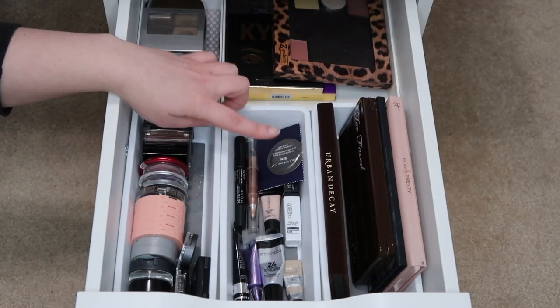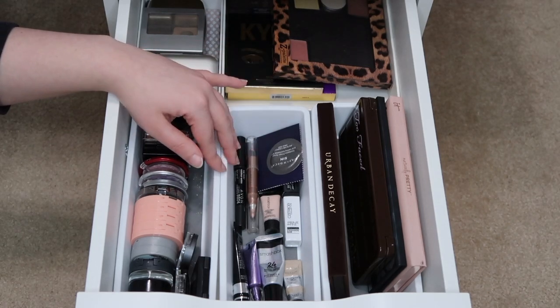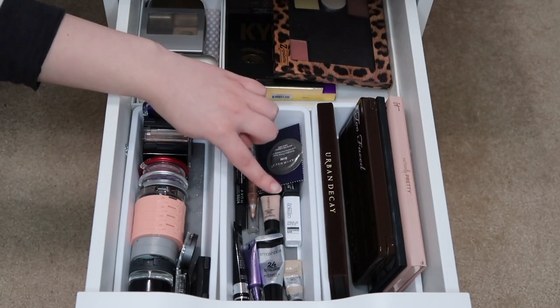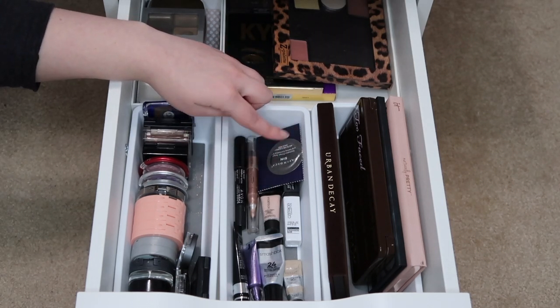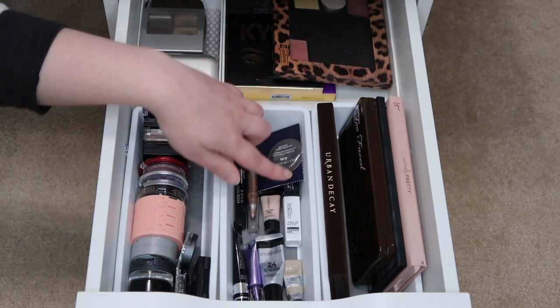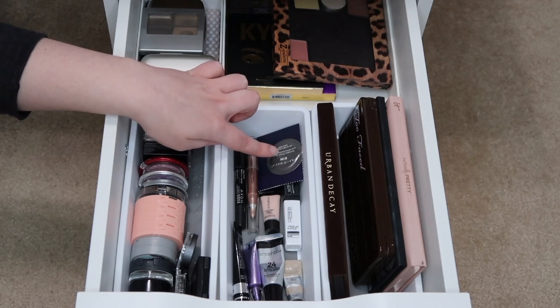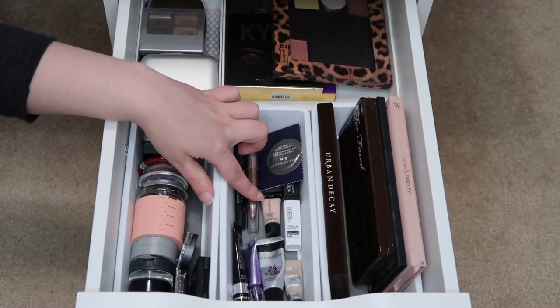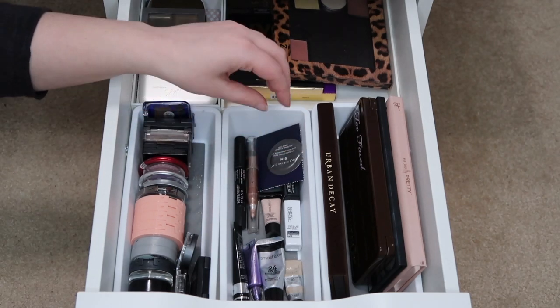Now into this section here, which is my eye creams, primers, stuff like that. I've got a couple of things in here that I'm currently using. So I have the Urban Decay Primer Potion in Sin here that I'm using in my project pan. I've also been using this Catrice one when I'm not using the Urban Decay one. I've also been using this Smashbox under eye primer there.